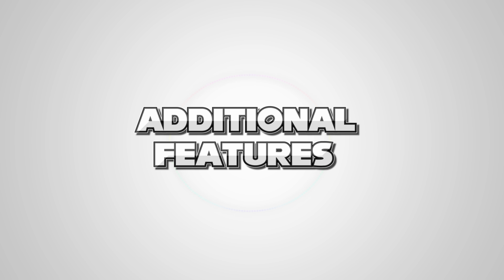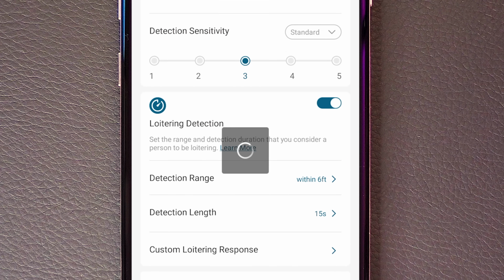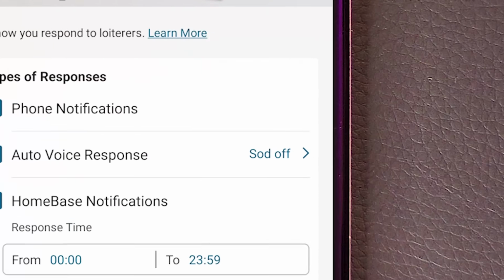This is the final section of the video then, and these are some pretty bonkers features. The first one is loitering detection. This is where if it thinks there's somebody kind of milling about, it will automatically play a message of your choosing. This is a terrible idea.